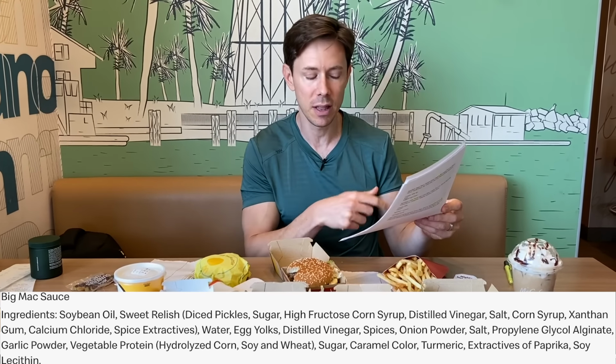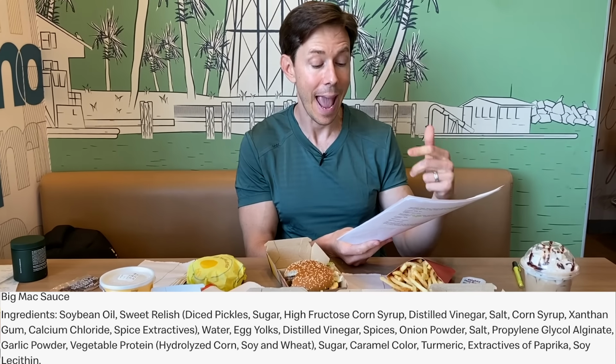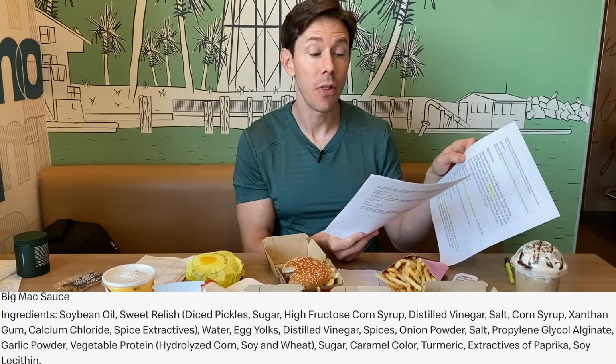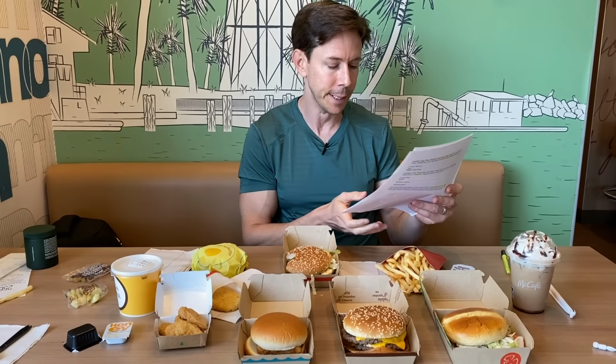The relish in the secret sauce has sugar, high fructose corn syrup, and then another dose of sugar later on. So there's 4 kinds of sugar in here, 2 of which are GMO high fructose corn syrup. Or if you get this in the UK and other countries, they can't use that. They ban GMO high fructose corn syrup. They have to use real sugar or non-GMO glucose syrup. So that's kind of crazy with that.